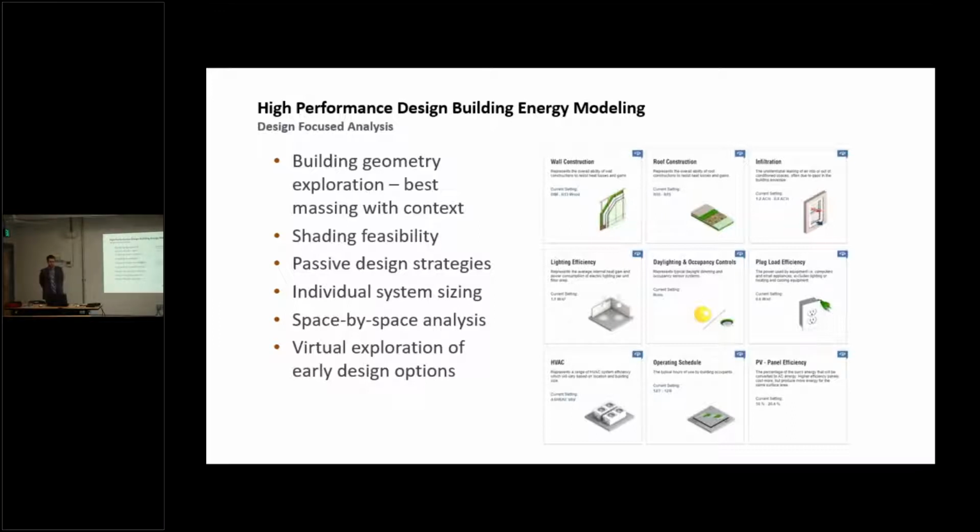Shading feasibility, passive design strategies like the Passive House Institute US, they have these standards for very airtight, highly insulated buildings. You may have seen the Icebox challenge floating around on the internet recently, where they're putting these ice boxes in the middle of a city.